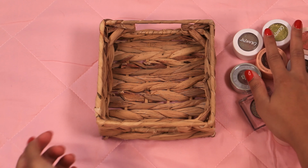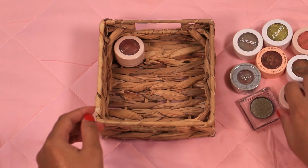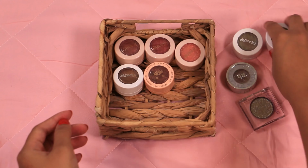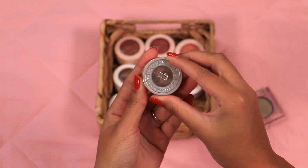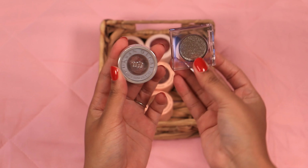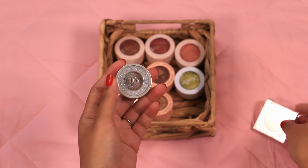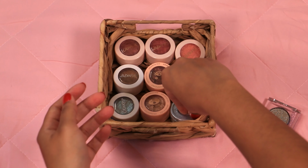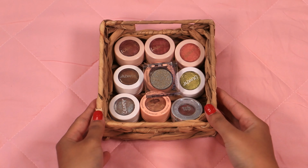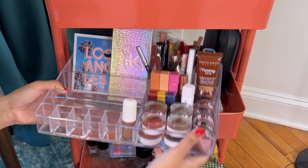And lastly, I'm just gonna fill up this little basket with some single shadows. They're mostly ColourPop. Look at this OG packaging from Urban Decay. So funny. It's just a totally different vibe. And that's all of my makeup organized, so let's put these away on my little cart.